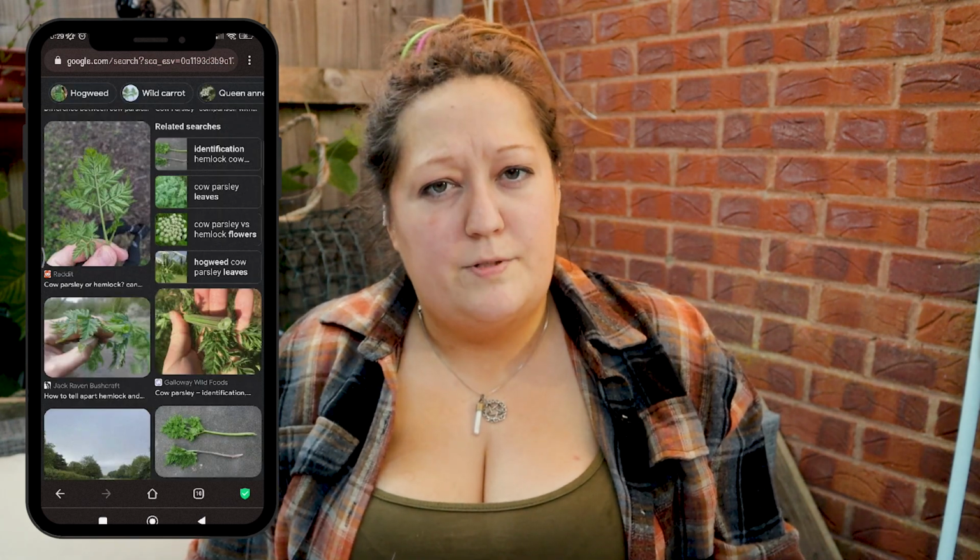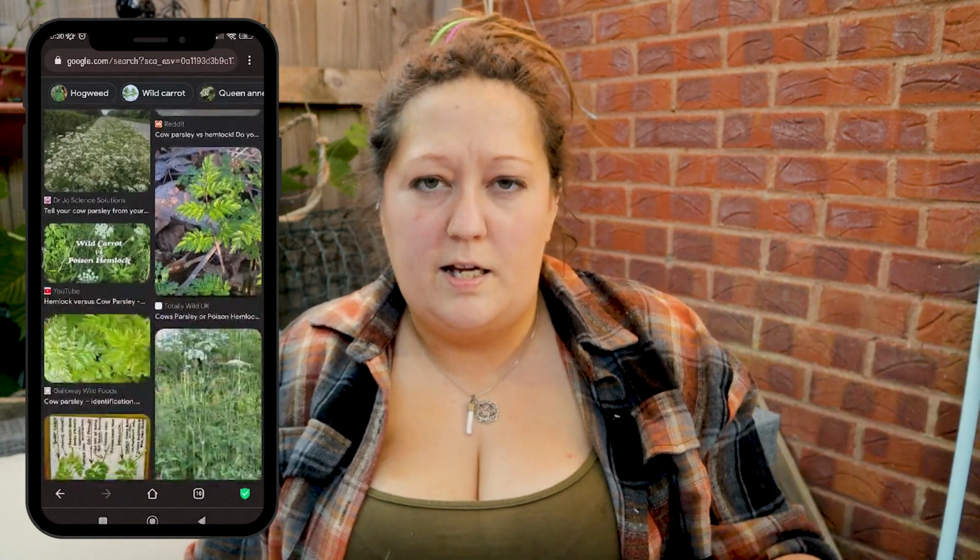Please don't rely on the apps though, because too many people have relied on the apps and ended up eating things that they shouldn't have eaten. So take your phone with you, but don't rely on the apps. Just use it as a bit of a reference guide.